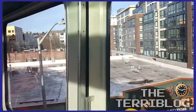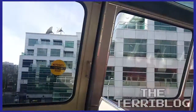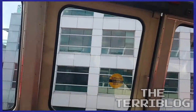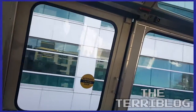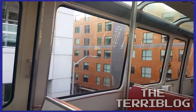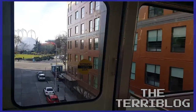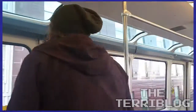We're turning. So this monorail was built for the World's Fair, yeah? Yeah. We've shown that building before. And it only goes about 10 blocks. You guys are gonna see most of the trip right here. Science Center over there. Hey everybody, welcome to the Terriblog. We are on the monorail. It's so short that we're almost there. We're almost done, so hold on.